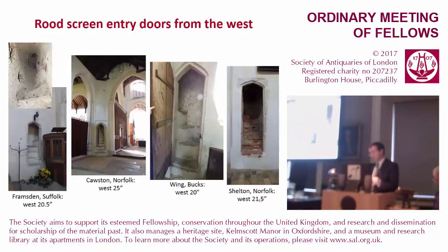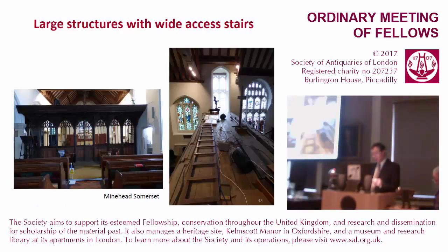They might be simple division screens with a few oil lights maintained by a nimble person able to negotiate steep steps only 18 inches wide or even less, and a platform only about 3 feet across, or they might be large structures with wide access staircases that supported platforms up to twice that width. One would also need to differentiate clearly parochial rood screens with their doom above them on the west side of a central tower from choir screens placed on the east side of the same tower.